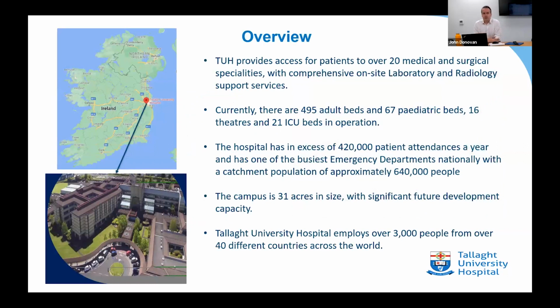So just a little bit about Tallaght University Hospital. I understand that the audience today is from far and wide. We are a Dublin-based hospital. Dublin is the capital city in the Republic of Ireland. You can see us there, located on the eastern seaboard. There are effectively 5 large public hospitals in Dublin, and we are one of those 5, located in southwest Dublin.